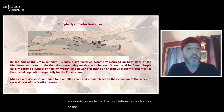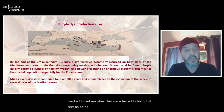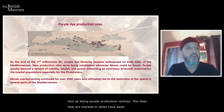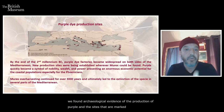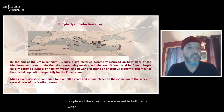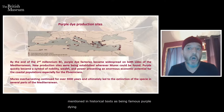Here, all the sites that are marked in red are sites that were attested in historical texts as being purple production centers. The sites that are marked in white are sites where we found archaeological evidence of the production of purple, and the sites that are marked in both red and white, like Sidon, Tyre, and Sarepta in Lebanon, or Carthage and Meninx in Tunisia, have been mentioned in historical texts as famous purple dyeing centers in antiquity, but this has also been backed by archaeological evidence on site.